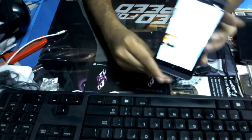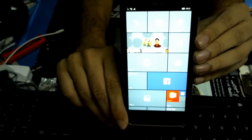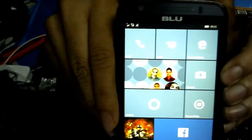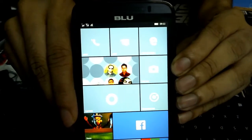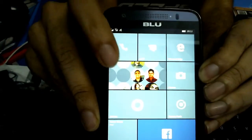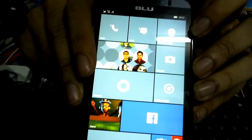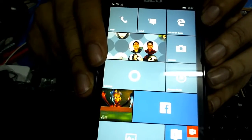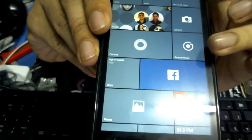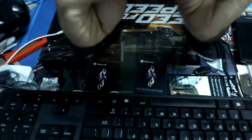So right off the screen, this is the home screen, you can see here. Okay, so you can see Microsoft Edge, which is the new replacement to Internet Explorer. Since it's a dual SIM, you have the two Airtel SIMs, the camera, and the music is being changed to Groove Music. Cortana is still the same.